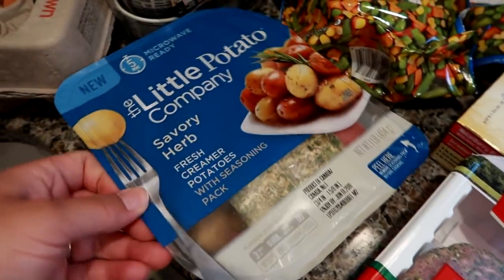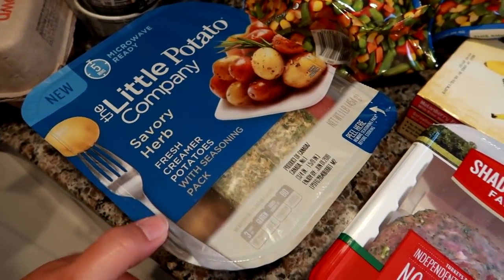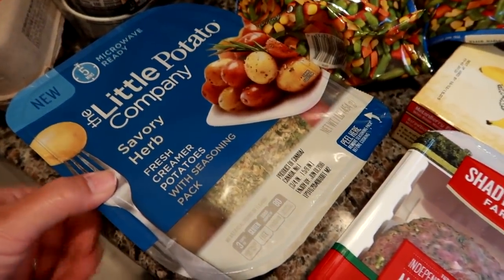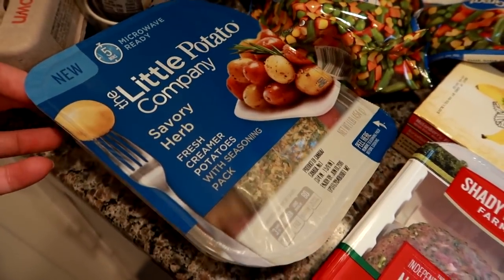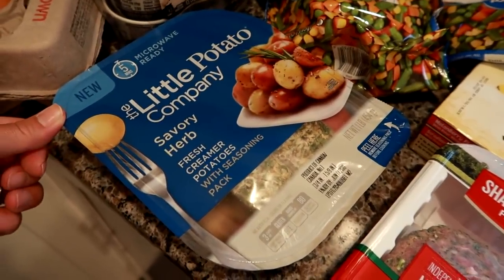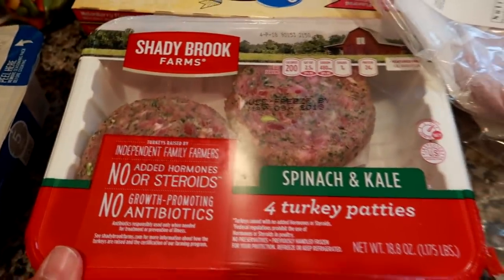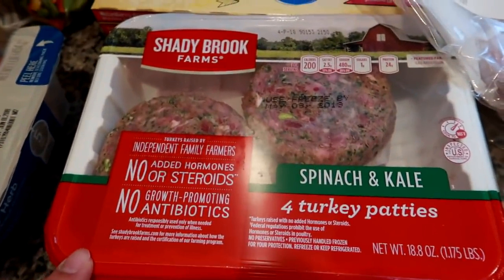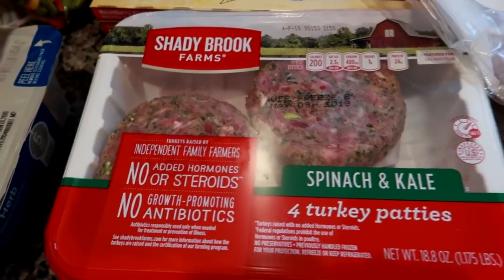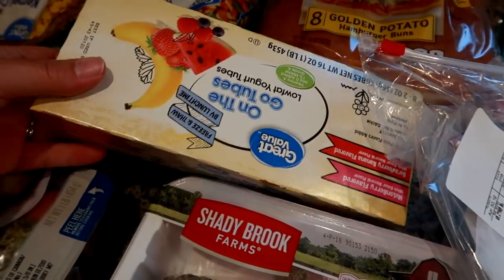I also got some of these little potato savory herb little microwave packs. I really went through a phase with these hard last year and I love them, but they are expensive, so I'm only going to get them once in a while. They're like $3.90 something, $3.97 I think, but it's a really quick and easy side and it's just perfect for busy nights. I also got the Shady Brook Farms spinach and kale turkey patties to go along with these. I feel like these are going to be really good and obviously something you could recreate as well, so I grabbed those.